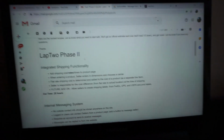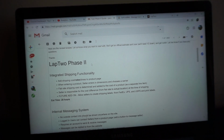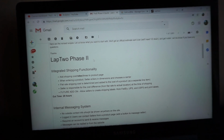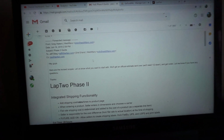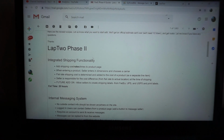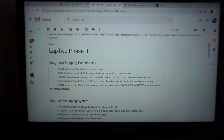This is from the creators of the website. We are a legitimate company called lab2.com. We have all the paperwork for it. It's an actual company, and we pay taxes. But anyway, this is from Greg at Webfitters. He's the lead designer there at Webfitters out in Green Bay, and they design websites and stuff.